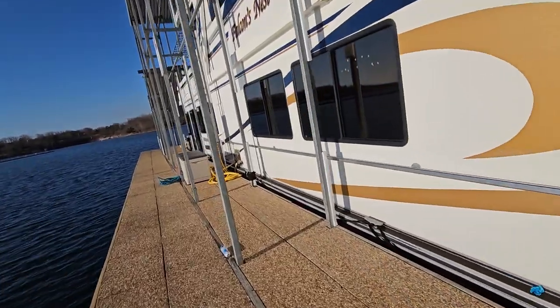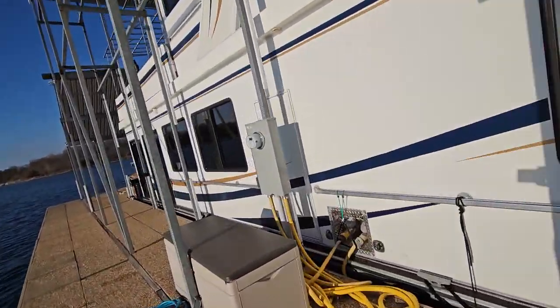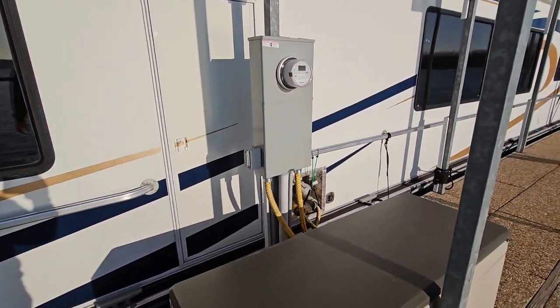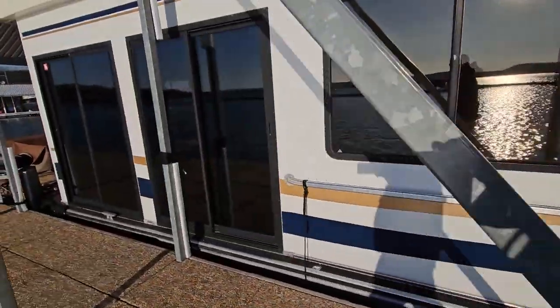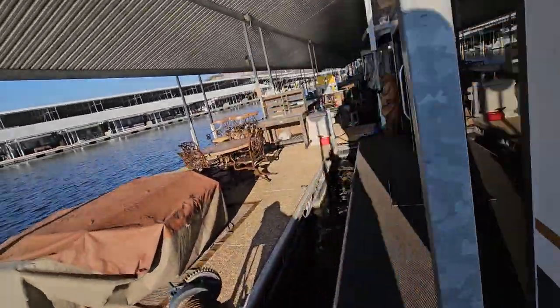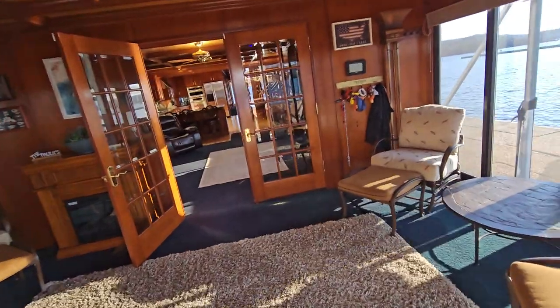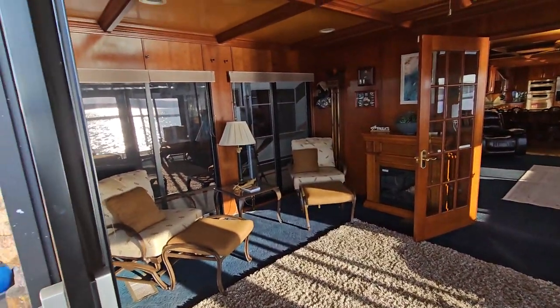All right, we'll go into the, this is a water closet here. It's got all the power connections there. All right, this is stepping into the front door.